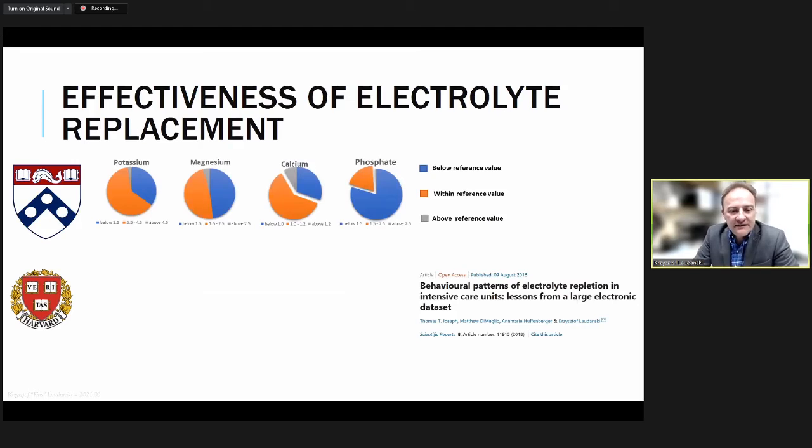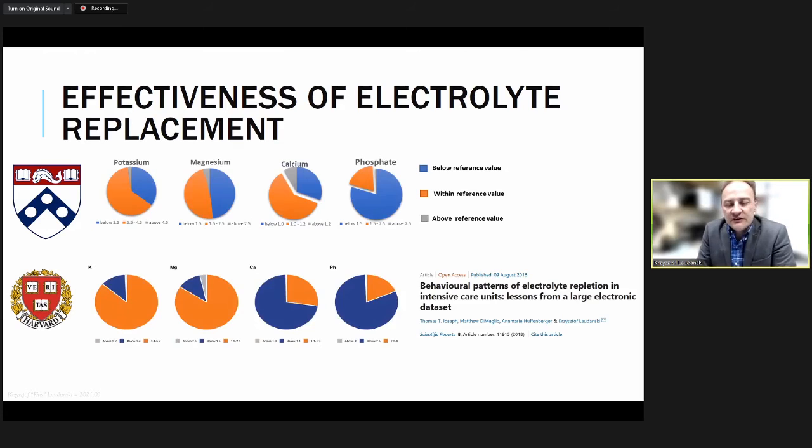So what I did at some point is we actually studied how effective the electrolyte replacement is. For this particular study, we looked at what is happening at my institution. And what we saw is that a lot of electrolyte replacement happens when you have a normal value for potassium and magnesium. For the phosphate, that's a different game. Well, it's not a singular event. We also took the data from MIMIC, and we looked at the same thing. And again, a lot of electrolyte replacement happens when the pre-existing value is within the reference range. So that tells you that a lot of replacement is done preemptively.